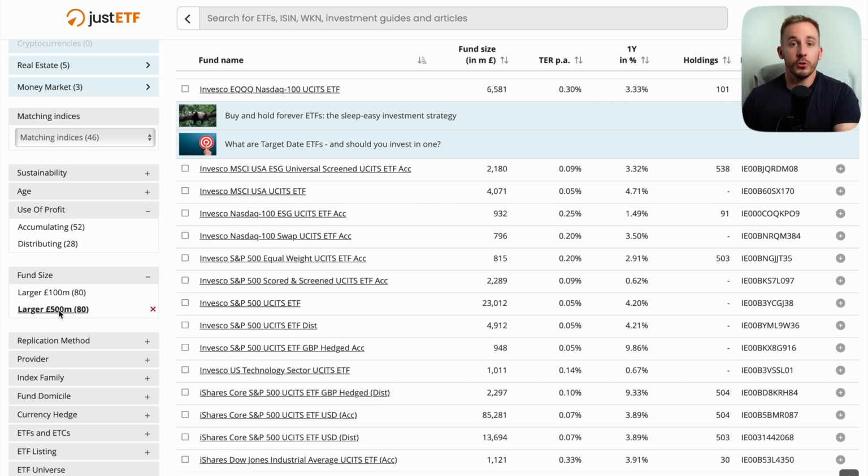What that's going to do is ensure there's a good amount of liquidity in the fund and also make sure that it's got a good reputation behind it. You know, a lot of other people have invested into this, so it shows it's got that reputable nature that you're after.